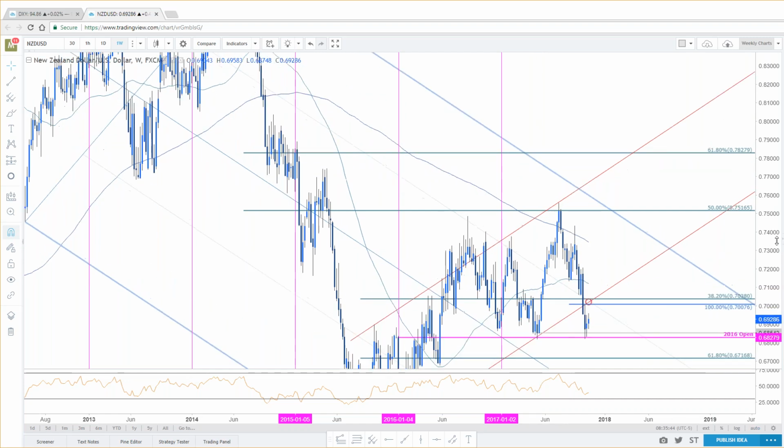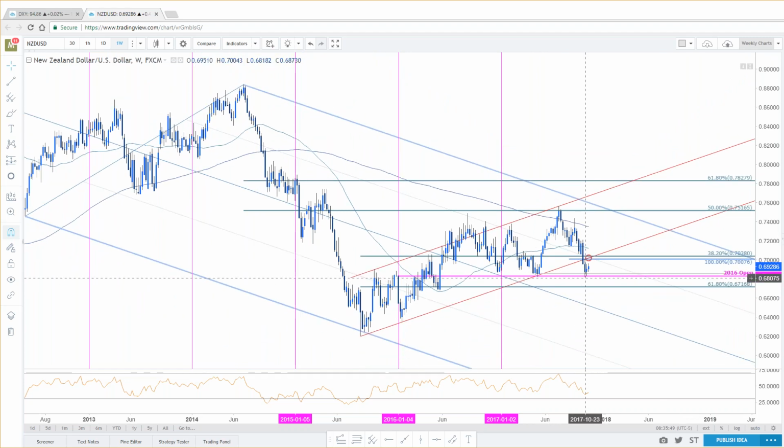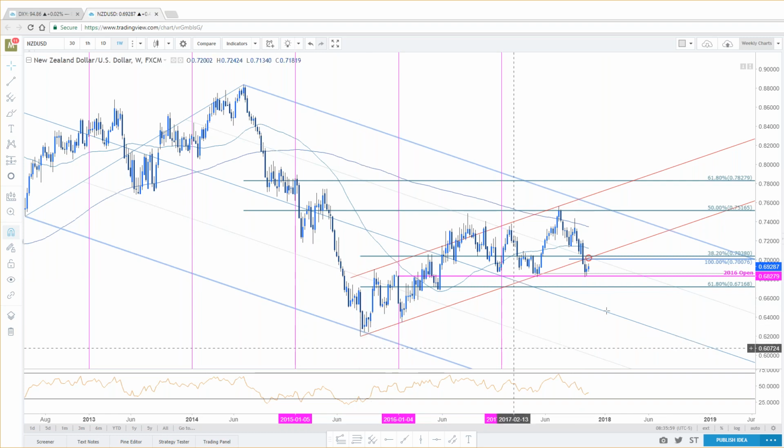68.28 into 68.54 is what I've had for some time here as support. Couple things to keep in mind. We broke below the uptrend, the near-term uptrend off the lows. I guess this is relative, if you say near-term, but off the 2015 low. The reason I have conviction on it is because we have 3 touches here. That was a concerted break.